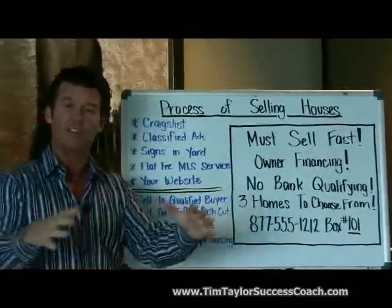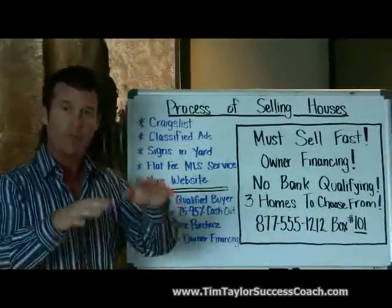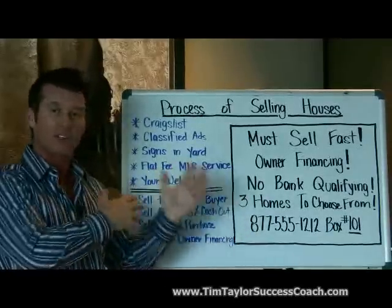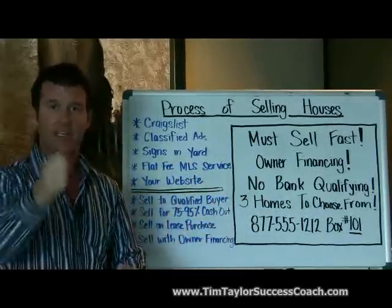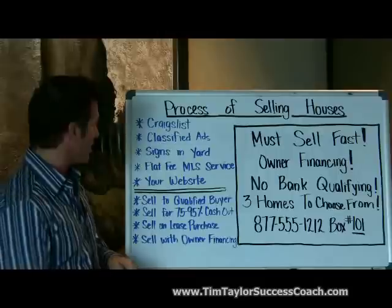You see, I want the front of my house looking like an event is going on, almost like a circus. So I put 3 signs in the front yard to get my property to stand out amongst all the other houses that are for sale that only have 1 for sale sign in there. So I definitely have signs in the front yard.